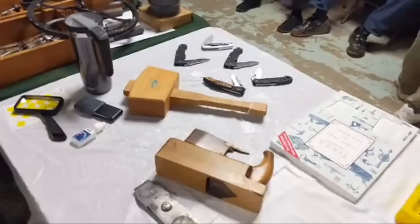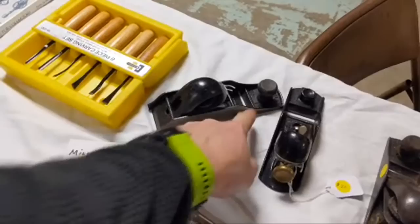I'm going to have to look that one up later. Knives, mallets, small carving set. Yeah, these are fun block planes, so you can flip it around. So you have the bullnose right up here. Flip it around, you have your regular block plane size.